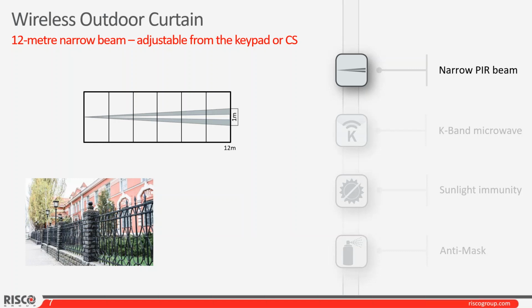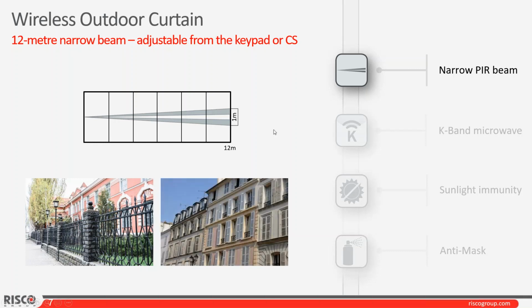Number three, because of the size of the coverage area, which is up to 12 meters, and the adjustable coverage range, the same detector can be used for various applications. The same detector can be used for openings of doors and windows, as well as for an entire side of a house up to 12 meters.